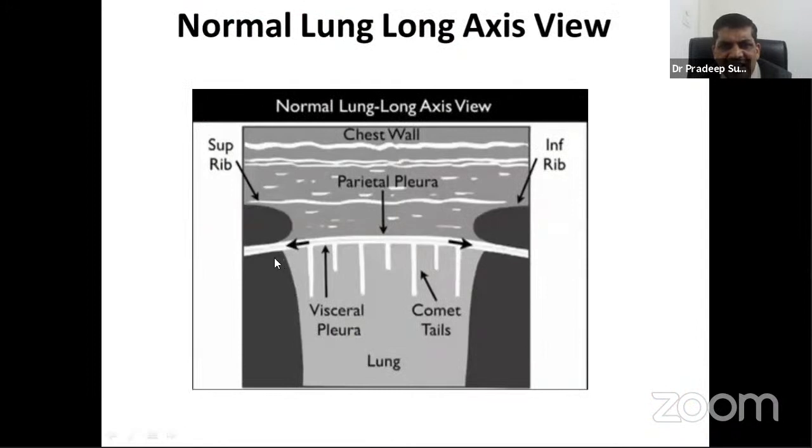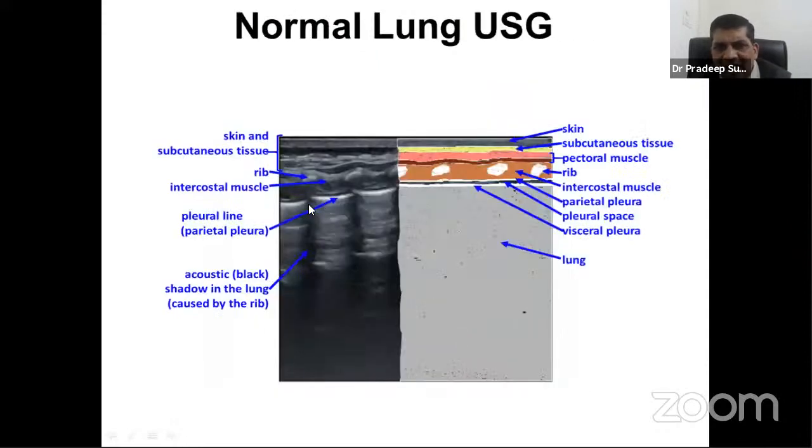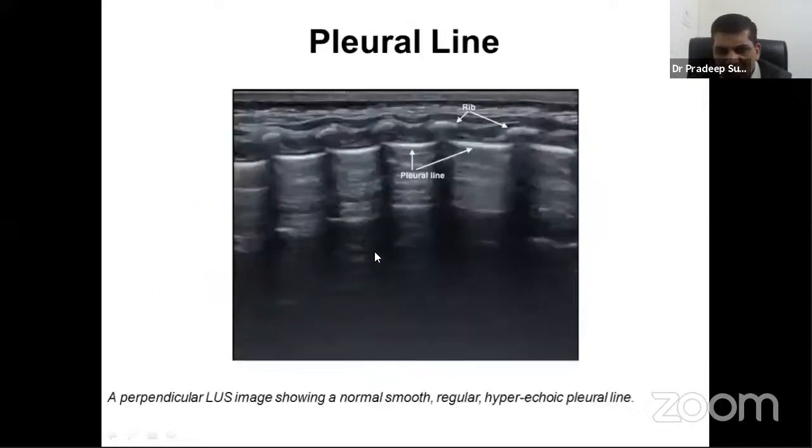In the normal grayscale, you will see the pleural line and the reverberation artifacts from the pleural line. The pleural line produces lines which are parallel and horizontal. They are called A lines. I'll show you that one.